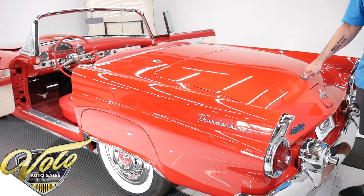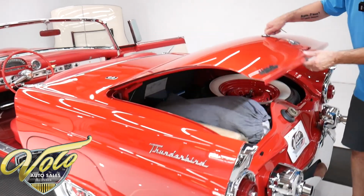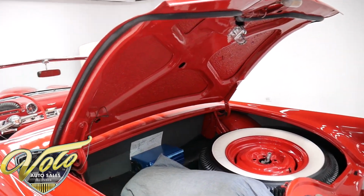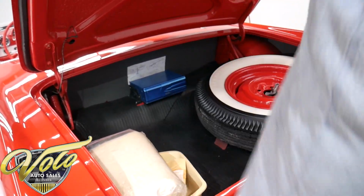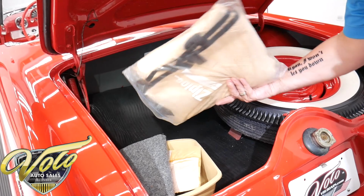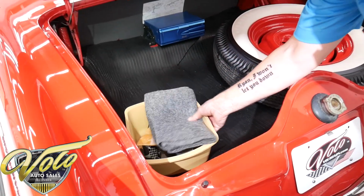So Maverick said it was too hot in here. He went in the office to cool off. And here we've got a nice trunk compartment with some surprises. You have a real nice indoor cover, and you have another cover. Look, oh, it's a hardtop cover. Some miscellaneous little parts here.